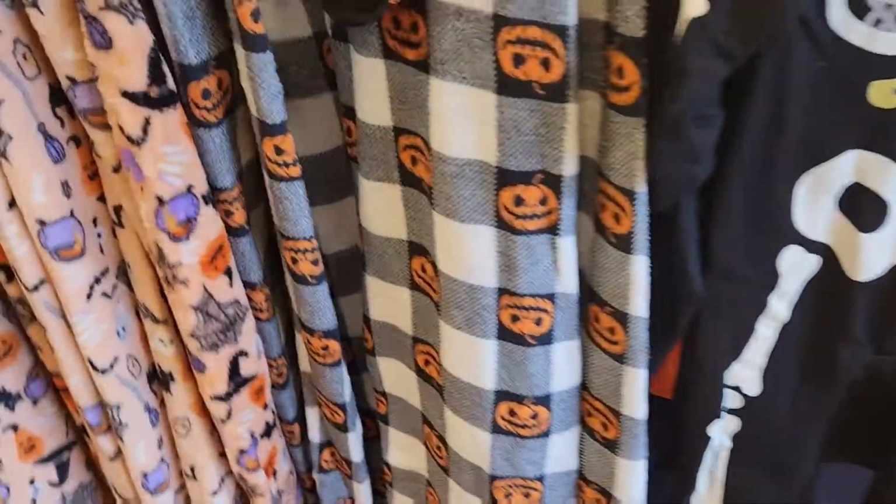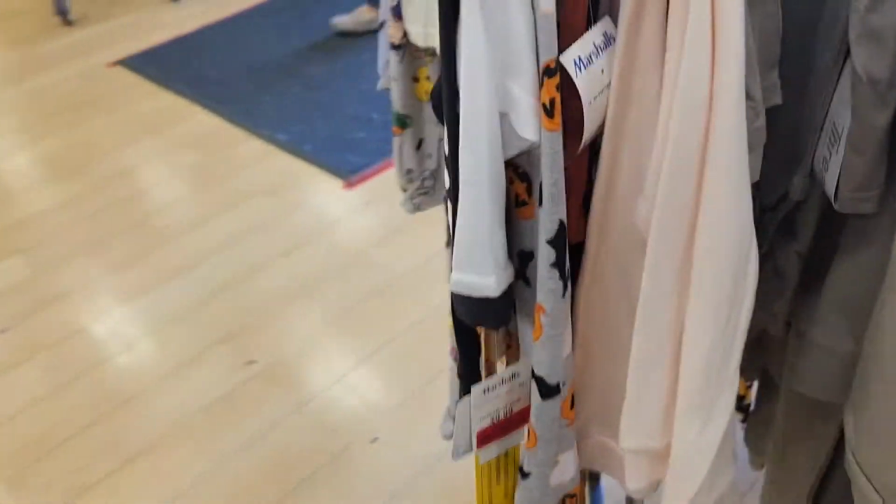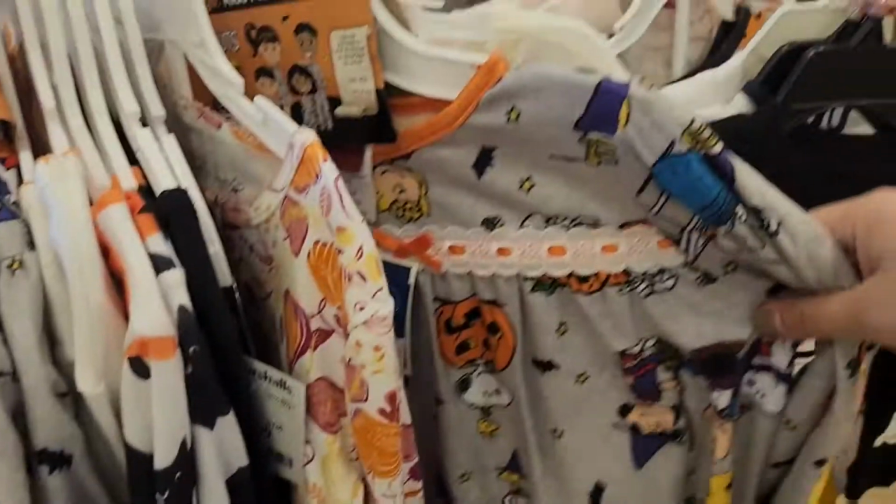The last thing that we saw at Marshall's were these little kid jammies for Halloween that were adorbs. This one is glow in the dark. It was like a little skeleton. They had one with pumpkins and bats on it. But yeah, this was the last thing that we saw at Marshall's before we headed out.